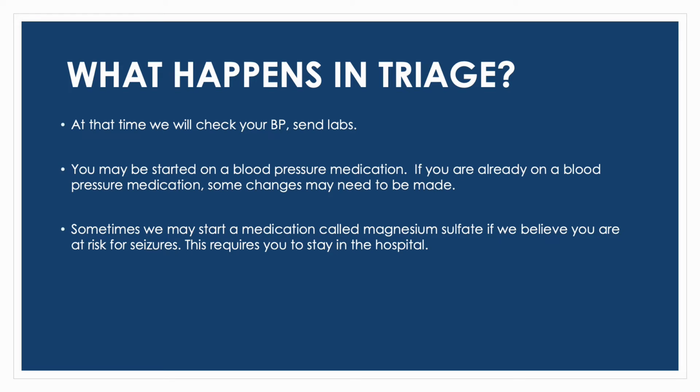Please bring a copy of your home blood pressures with you. In triage, we will check your blood pressure and send blood work. For those that are already on a blood pressure medication, we may just need to make some adjustments. If you are not on any medication, at this time we may decide to start you on a blood pressure medicine. Sometimes we may need to start a medication called magnesium sulfate if we believe you are at risk of seizures. This medication requires you to stay in the hospital.